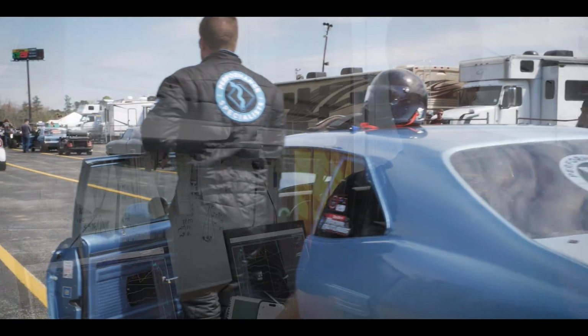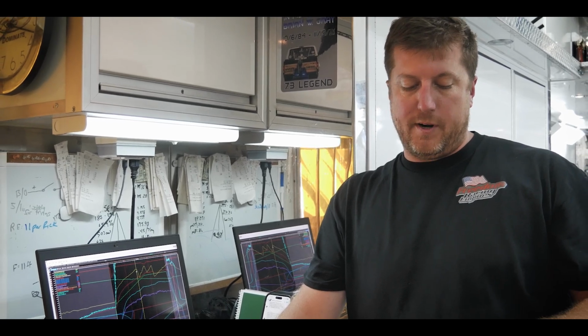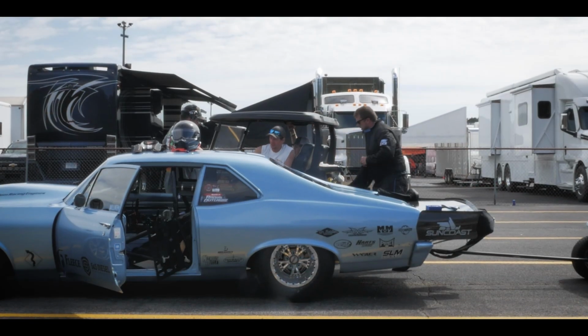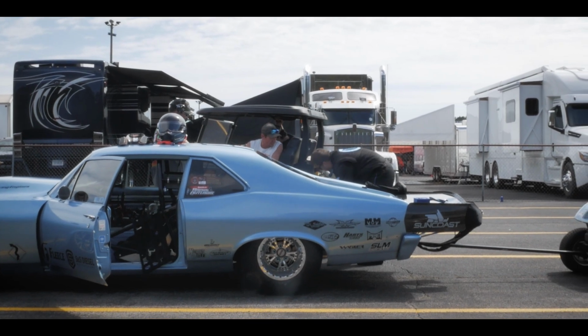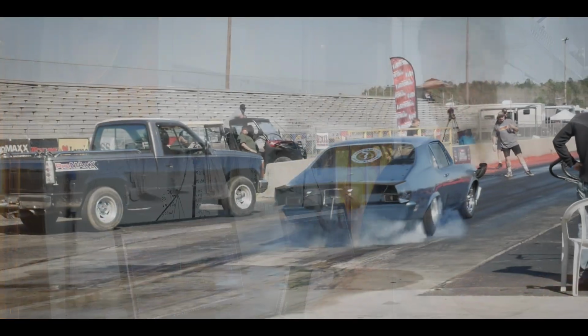When the cars ahead of us and behind us were spinning the tires, it went 431 out the back, pretty slow through the middle, and 178 miles an hour. So with the tune-up that's in it, it's a very promising 60 foot. I know exactly why we're slow through the middle.